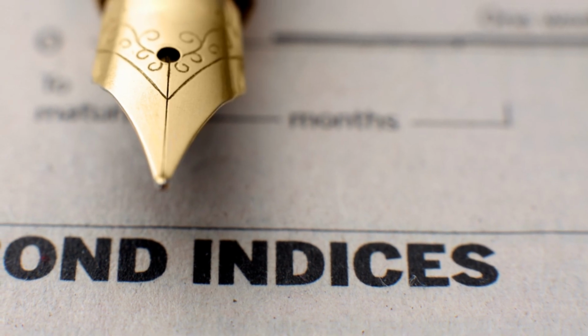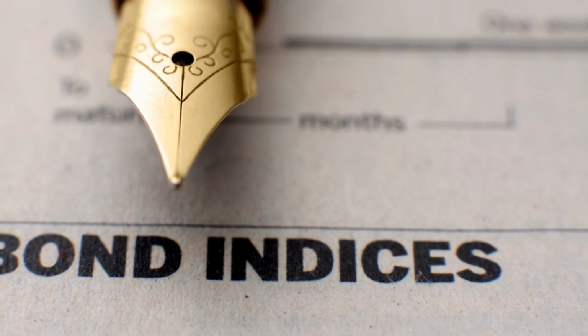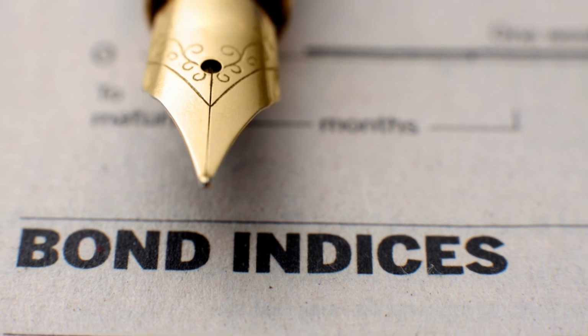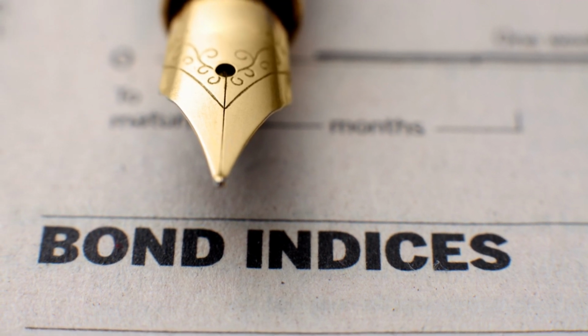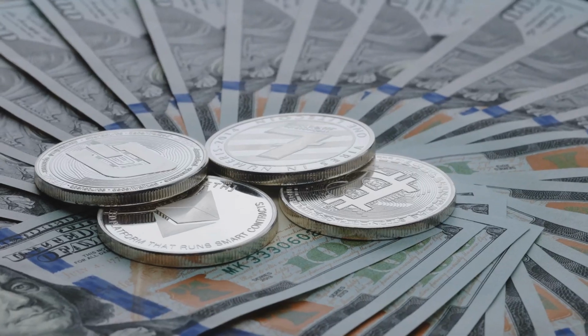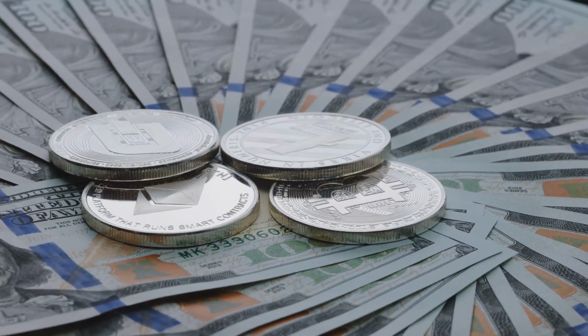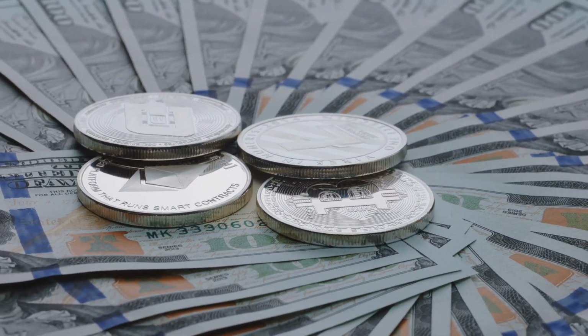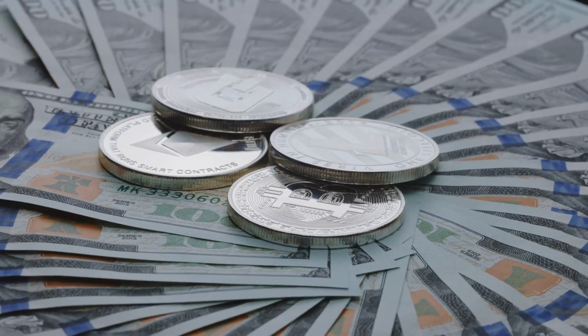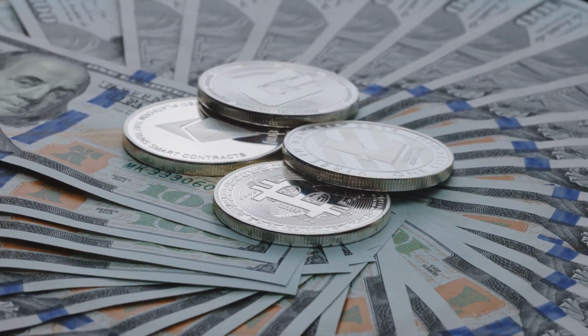Moreover, silver does not generate income like stocks that pay dividends or bonds that pay interest. This means that the only way to profit from silver is through price appreciation, which can be unpredictable. Its returns are solely based on price appreciation. Investors must rely on the hope that silver prices will rise over time, which is not guaranteed and can be influenced by a variety of factors beyond their control.